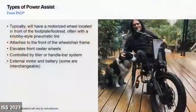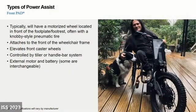So we'll go over just a few characteristics before we dive into what the literature says about all of these different devices. The first would be the front power assist device. And of course, disclaimer, these will vary by manufacturer, but typically what you're going to see is a motorized wheel that's attached to the front of the wheelchair, typically to the footrest or to the front hangers of a rigid chair.